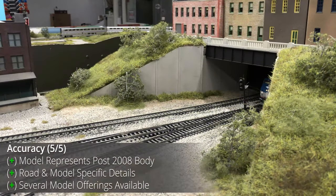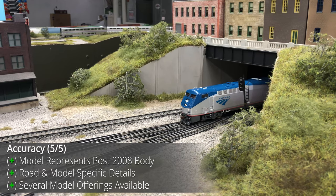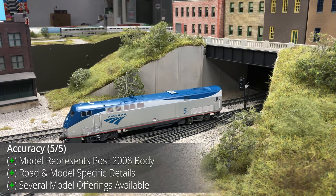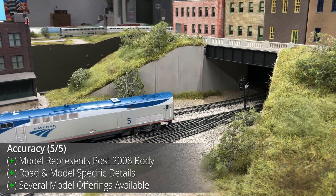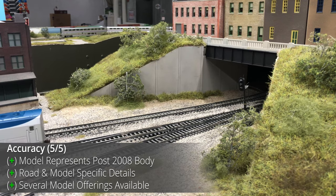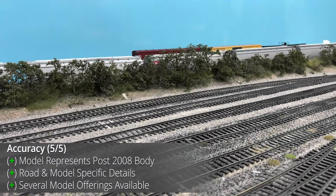One of the nicer things about reviewing an Amtrak P42 is there's no shortage of pictures or videos to check out the accuracy of the model. And while the prototype was built in 1996, it was repainted in 2004. However, for this specific body configuration with the rebuilt nose, the model is most accurate for post-2018 when the prototype received the interchanged noses.